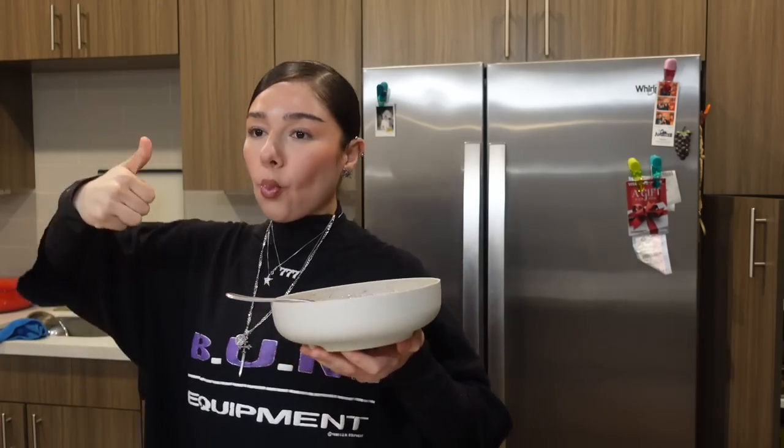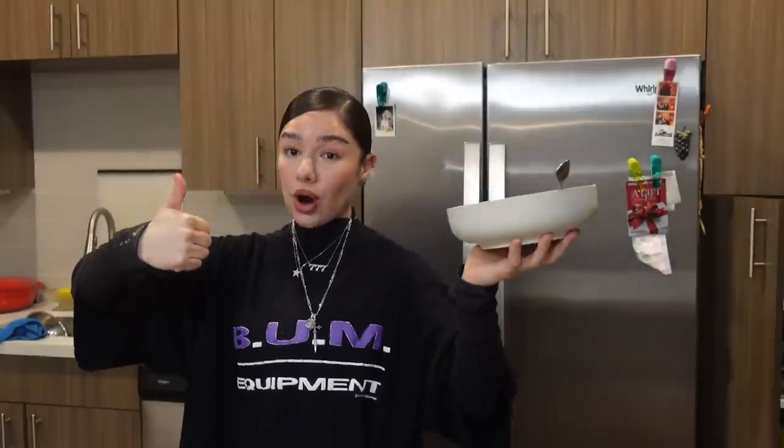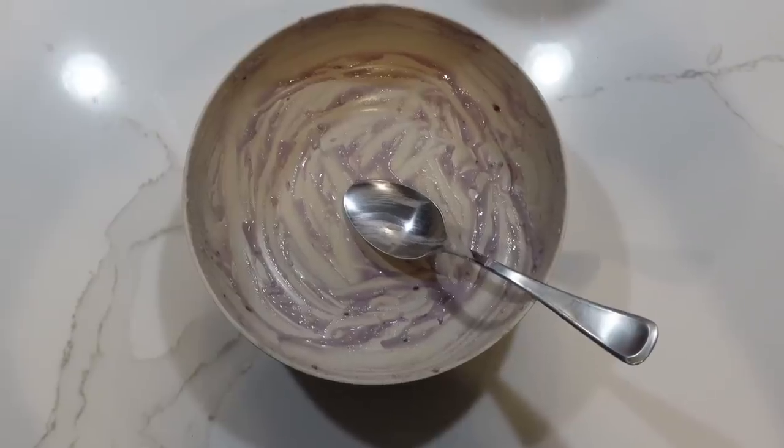Gonna give it a good little mix. I'm gonna give this a taste test really quick for you guys. Super good, super easy. Like I said, you can alter this in so many ways. Customize it to whatever you are feeling in the moment. And yeah, I'm already at 93 grams of protein for the day, and this is only my second meal of the day. So we're on a good start.